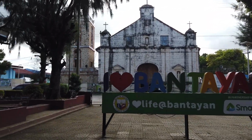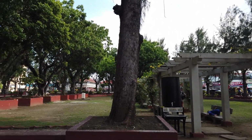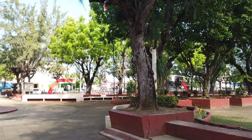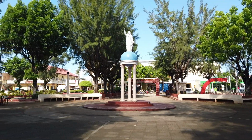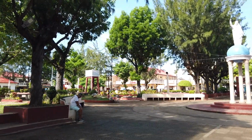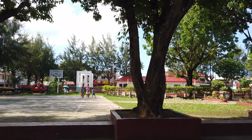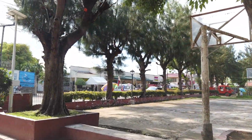So there, and then this is the town plaza. It's located right in the middle of the town, and all the legislative buildings, the old buildings, and the seat of governance are around here. That's the multi-purpose hall, senior citizen center, and further there on the corner is the town hall. And these are still some of the government buildings there. So there you go.